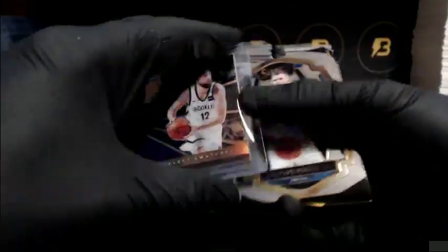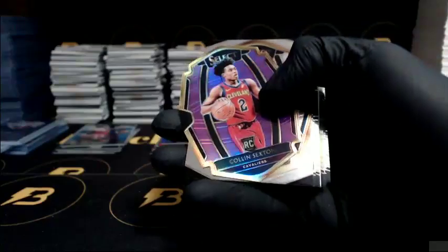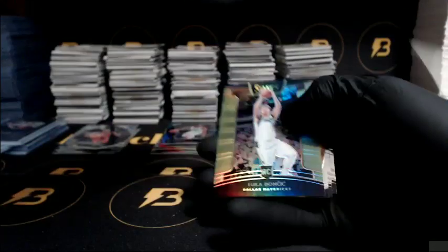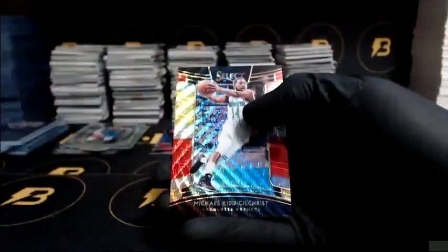TJ Warren for the Suns. Anthony Davis for the Pelicans. Mitchell. And to 99, Harris going out to the Nets. Yeah, Brown Jr. going out to the Wizards to 299. Nice Sexton going out to the Cavs to 99. And nice Luka going out to the Mavericks to 75. Nice hit. And a Luka rookie right after it. Kid Gilchrist, tricolor.